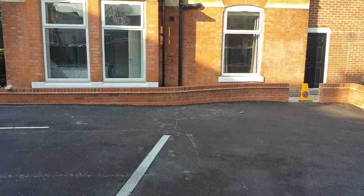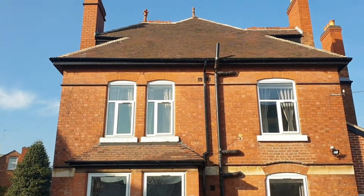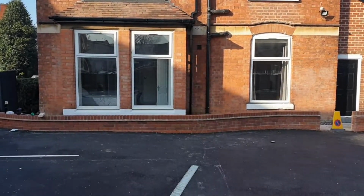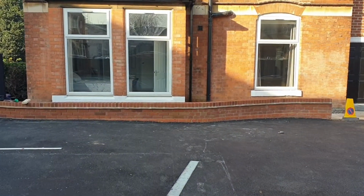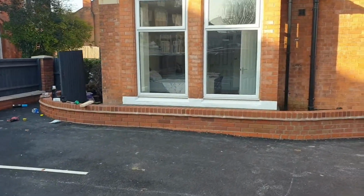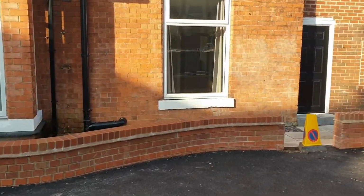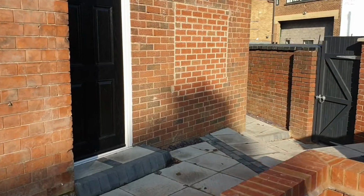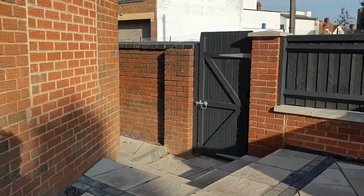Here's the side profile of the building. So we built a new roof, redid all the ridge tiles. There's a few bits and bobs that need to be done here and there. Painted the fence panels. I'm not going to show you the connection because we're going to go straight round to the back.